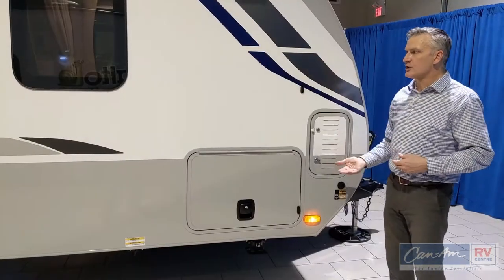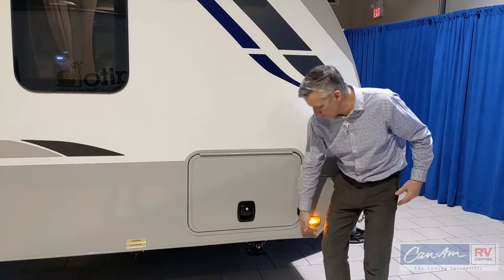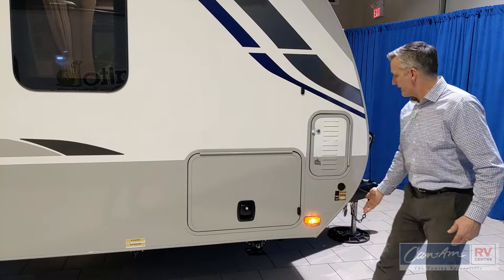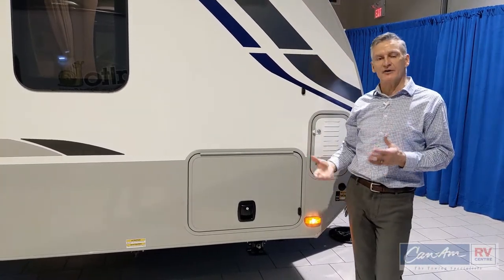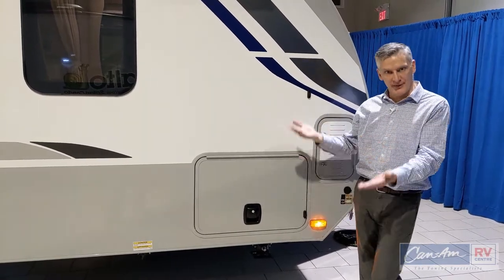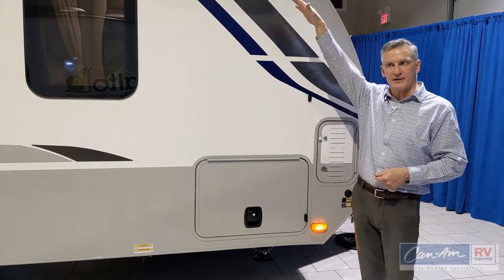So look for a trailer. If you want an easy towing trailer, look for a trailer with a low stance. So look for the floor near your knee, not by your hip. Look for a nice radius at the front and look for something with good balance and stability. So again, low stance, wheel wells, that's going to help you with that low center of gravity. The radius front and the low stance is going to make sure the wind is deflected away.